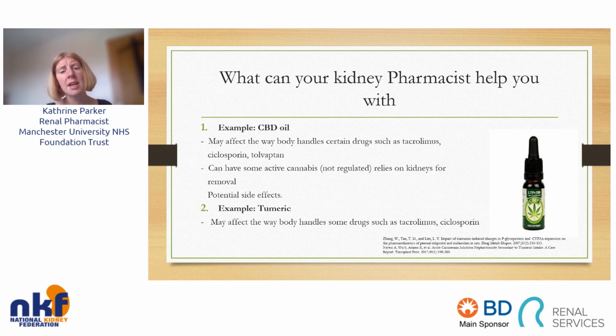Can I use this? They're very difficult herbal medicines because they're not regulated like medicines. We know exactly what's in our licensed medicines, but it's very difficult to know the amounts of things that are in some of these herbal products. And when I looked into it, I found some information that perhaps it could affect the way the body handles certain drugs, such as tacrolimus, cyclosporin and tolvaptan. That raised concerns with our transplant patients and some of our rare kidney patients who might be taking these drugs.